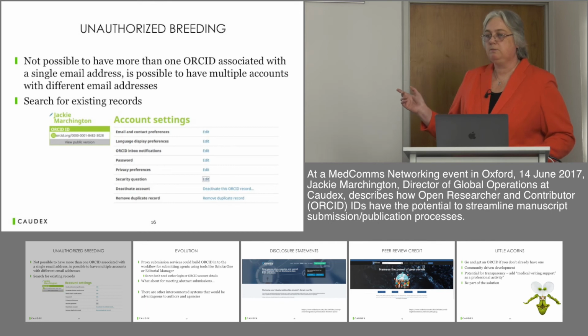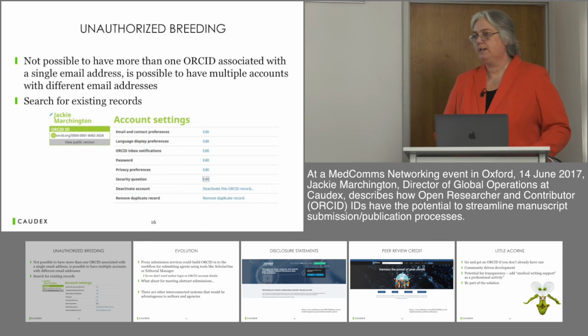I've not tried to remove duplicate records, I don't have one, but I'm hoping there's some kind of merge with existing accounts option in there as well, so you can pull two accounts together if you accidentally create two. Again, agencies can help with this because we can just run through an ORCID. It's very easy to search the system by name and spot potential ORCIDs that already exist for our authors. So we could say, is this you, before we go and encourage them to create another account.